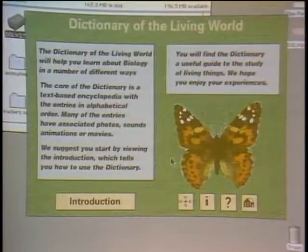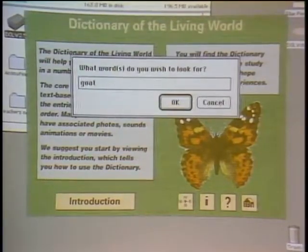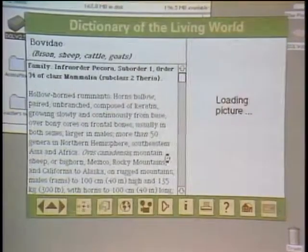And Deborah, show us this second disc from EduCorp called The Dictionary of the Living World. Sure, Stuart. This is a wonderful information piece, an educational piece for children and adults of all ages. It's very intuitive. It answers questions about the different buttons. It takes you to a self-help panel. I'm going to go straight into choosing a term or an animal. So just say, tell me something about goats. Exactly. And there it is.